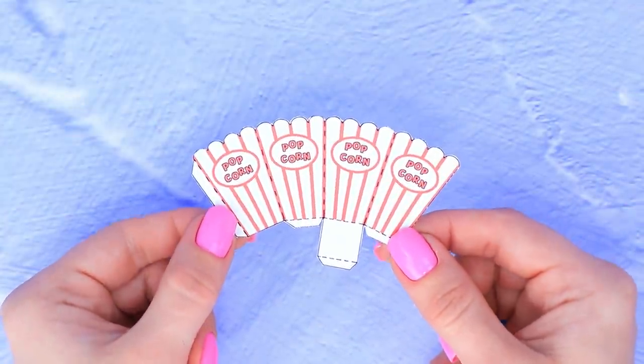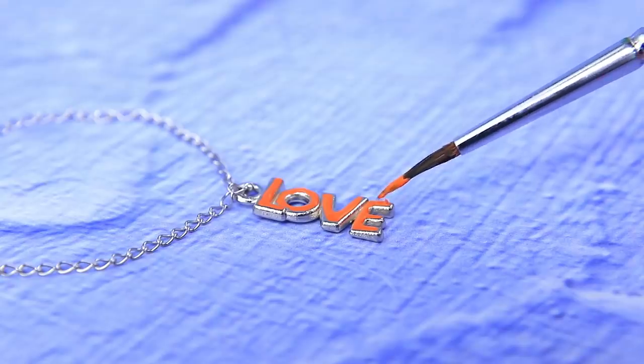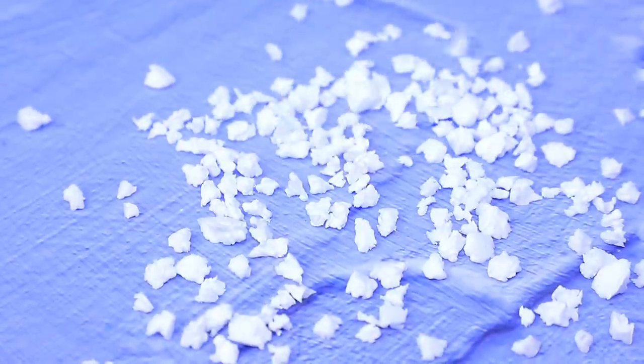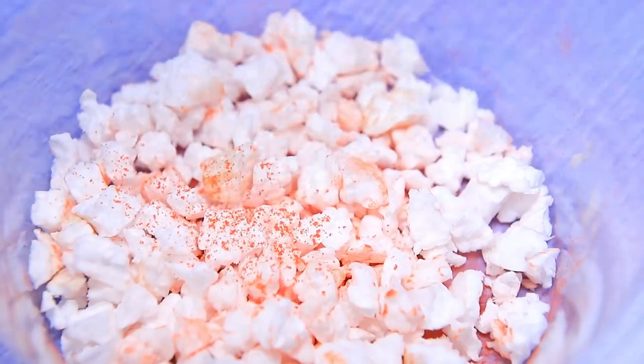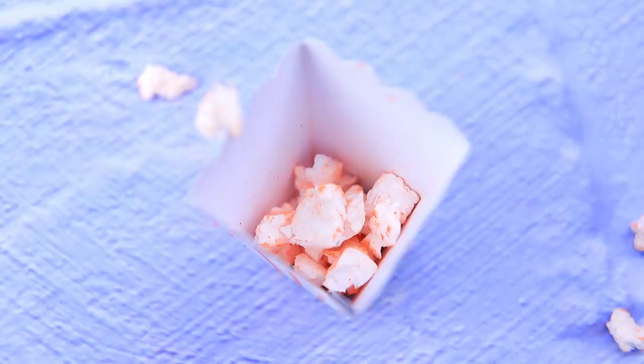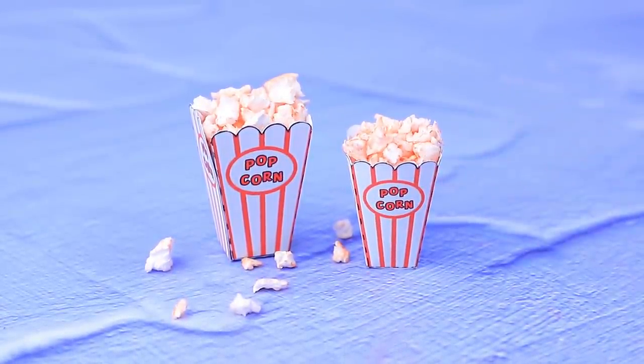Make a box of popcorn out of a paper template. A love pendant is so cute. Is Nick really that romantic? Put more styrofoam pieces inside and add some tasty seasoning. There is a pendant on the bottom. She'll have to eat all the popcorn to find the surprise.